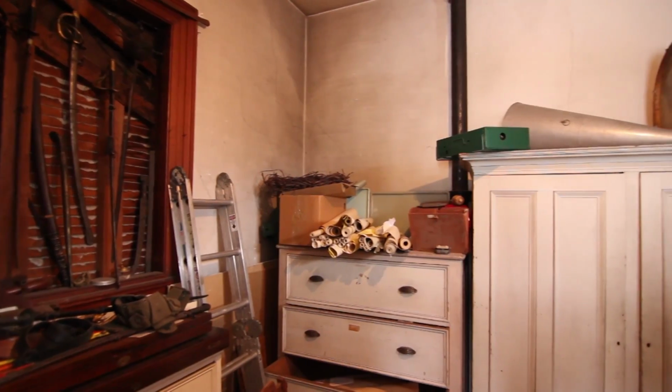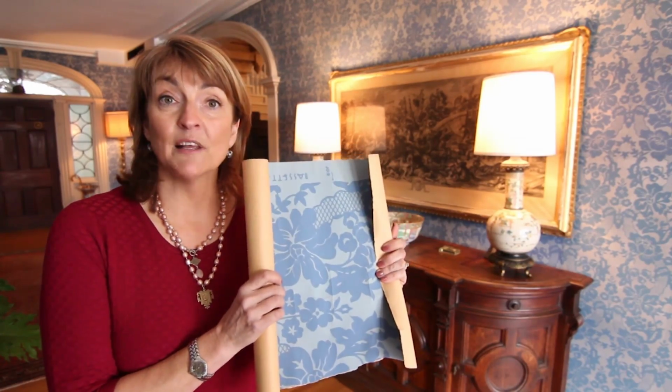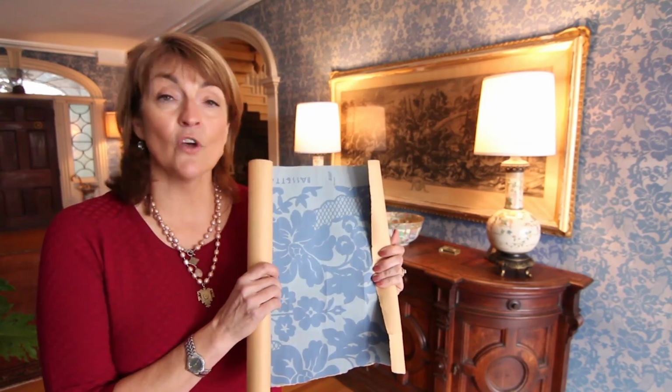Luckily, we found this wallpaper upstairs because Mrs. Wadsworth was a collector. There were parts of the walls that were damaged, so we were able to use this wallpaper and replace it so that we could bring this whole gorgeous hallway back to life.